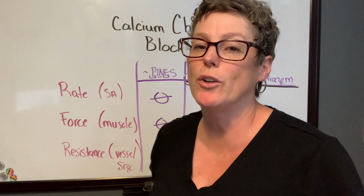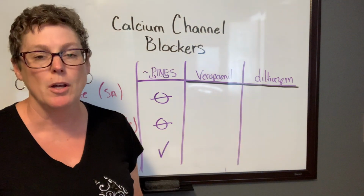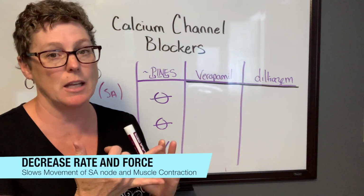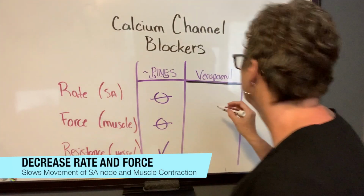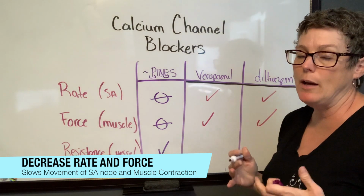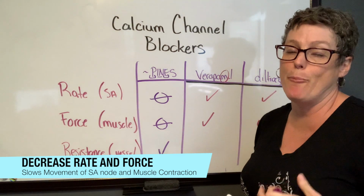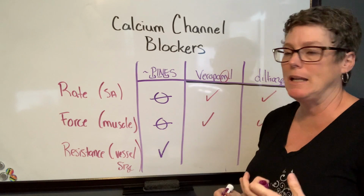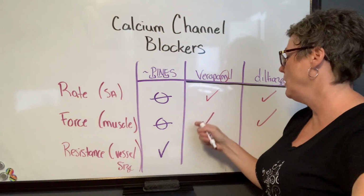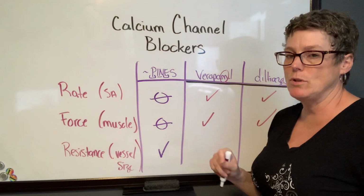Now, when it comes to our non-dihydropyridines, so that's our verapamil and diltiazem, these are more likely to affect a change in heart rate and muscle contraction. So heart rate and muscle contraction. And one of the ways you can remember this is that both of these have the letter M in it. M for muscle, M for mighty. And so we're going to be changing the rate down, we're going to slow it down, and we're going to relax the muscles to decrease our blood pressure.